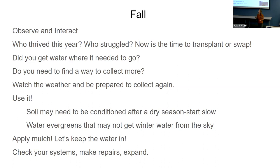Watch the weather and be prepared to collect again. This is the time of year where you might dig a little hole. And sometimes you're putting systems in place in the fall because that's when the rain is happening, and you've got rain and then a week and then rain, and you want to make some progress. So start experimenting during the fall too. Doesn't mean that whole system has to be in place right away, but just being able to visually see what might happen with whatever topography is happening in your yard is really helpful this time of year.